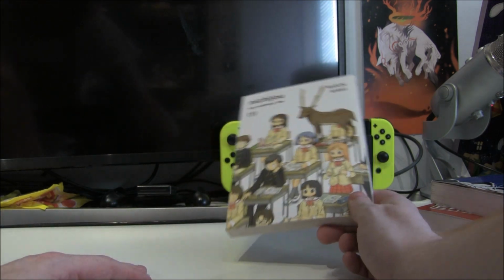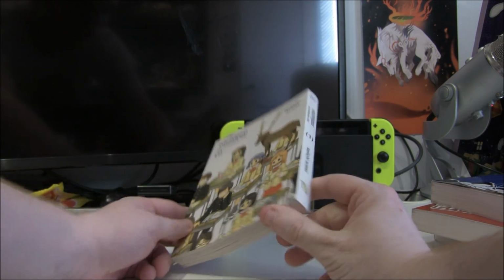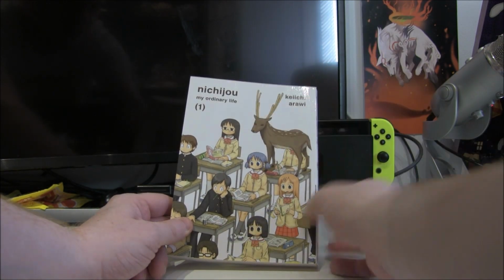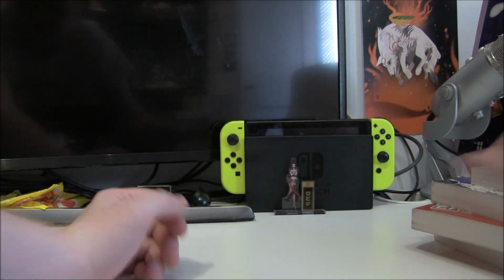Again, it's another one. If it was digitally, I would buy the entire thing. But Vertical, in fact, it might be digitally. I don't know. In fact, I think Vertical's the one where digital is exactly the same price as physical. Ugh. We don't like them.